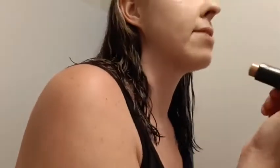I'm gonna go get a makeup brush from Abby's room. Okay, so we're gonna try some contouring, which I've never done before, and I'm gonna be using this from Walmart. Let's see what happens.